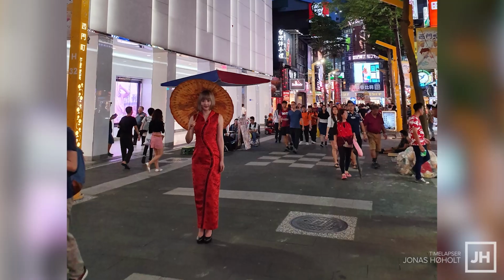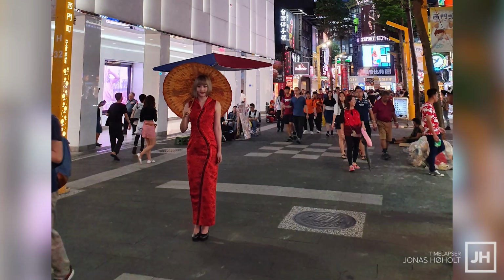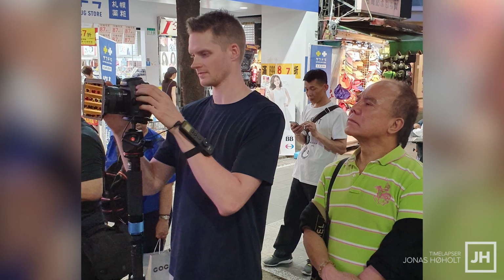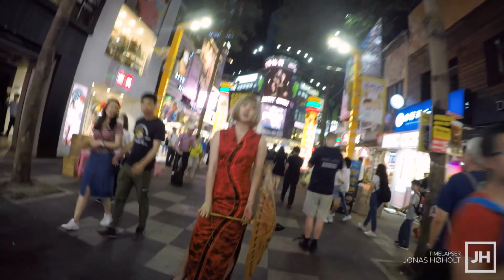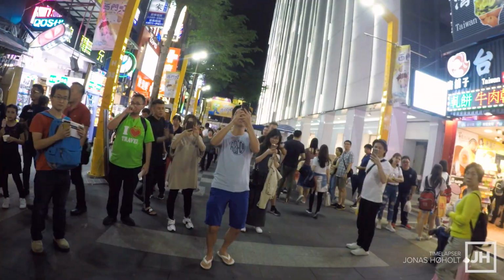However, we got a lot of attention from bypassers because we were just standing so much out from the crowd, with Elvi in her red dress and with the umbrella and with me with my camera on a long pole, just moving step by step. And we were just walking so slowly down the street, so people didn't really understand what we were up to. At one point, I think that like 10 or 15 people were just standing right behind me and photographing Elvi.